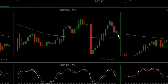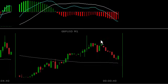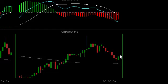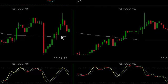So seeing the bounce there, might get back in a little bit again. So you can see here, like on the M1, came back, it's retesting here. We could enter again off this. Look, there's just so much going on. Pips to be made everywhere on the charts.